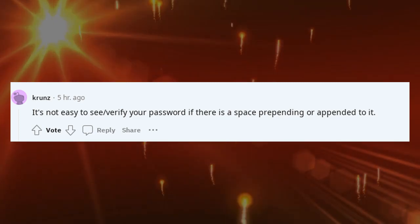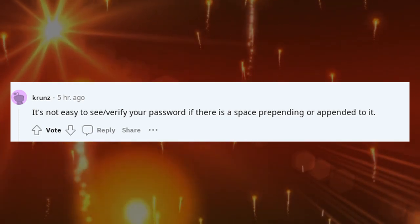XD. It's not easy to verify your password if there is a space prepended or appended to it.